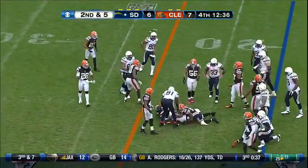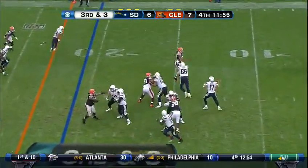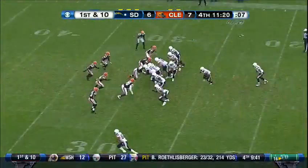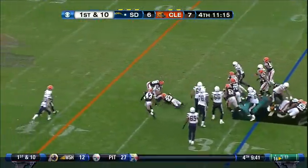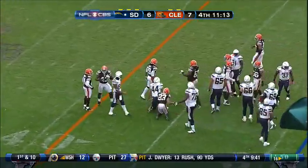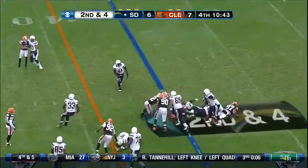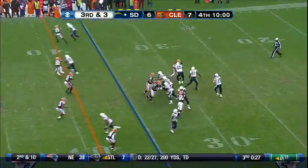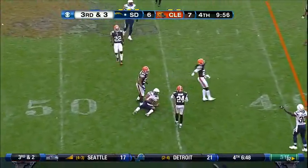2nd and 5. Matthews again on the ground. It's a great point. This is 3rd and 3. Rivers airs it out. He's got his man and a first. Matthews on 1st and 10. That's Jackie Battle, rather. Battle stays on the field. 2nd and 4. Rivers caught. Again, fine.